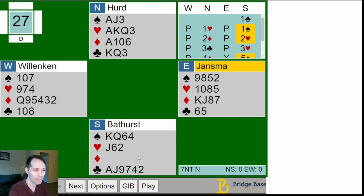The 6th club, I think, is a huge asset, and all of his honors are working, despite 11 high card points, but it might just depend on their definition of minimum. Maybe it's just minimum in terms of high cards. 3 clubs by North. Good bid.